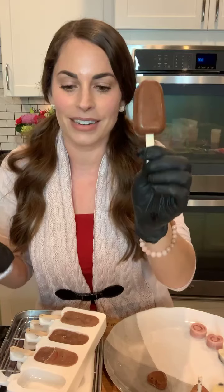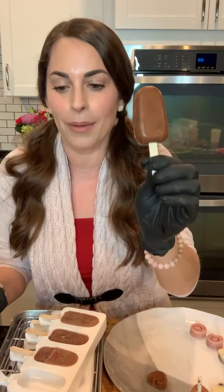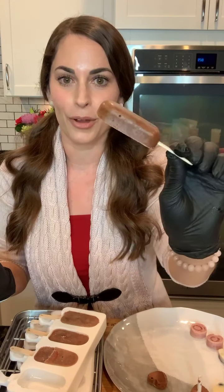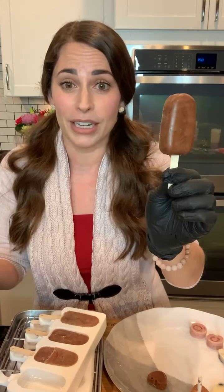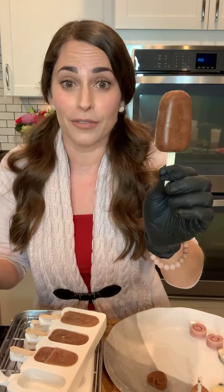It's like a little mini fudgesicle with protein and all these incredible ingredients. I mean, this is adorable. I'm in love with them. I hope that you love this. How cute is this? It's so refreshing for summer, for winter, whenever. You can add peppermint and they can be like little peppermint protein fudgesicles. Super fun.